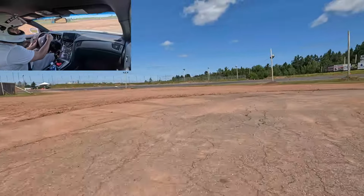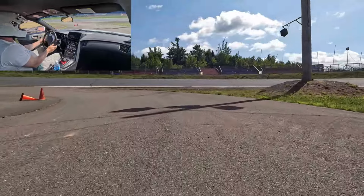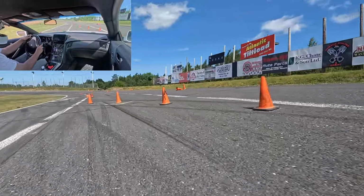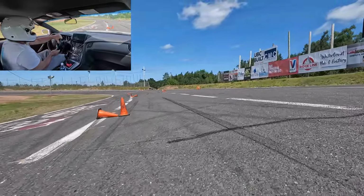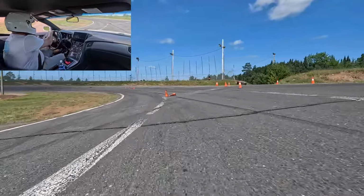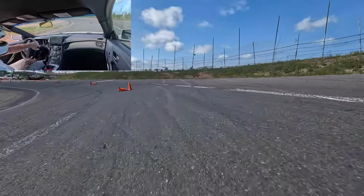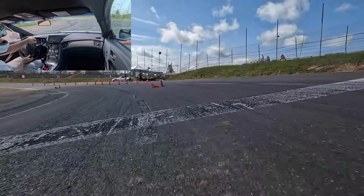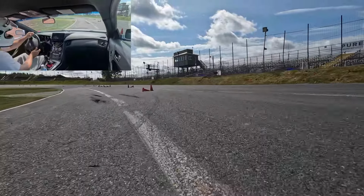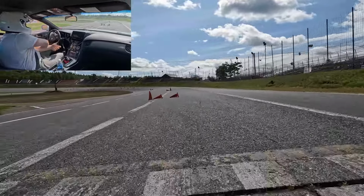This is the first lap. This is just practice, get out, know the track. This isn't anything to do with actual timed events right now, so I'm just taking it easy. Learning the pylons here to see where we're going. A little right, a little left, a little right, a little more left. Nice little quick spot through there.